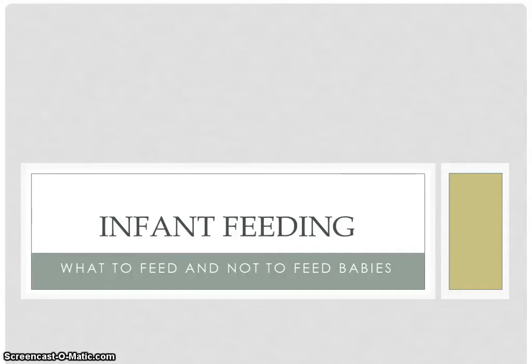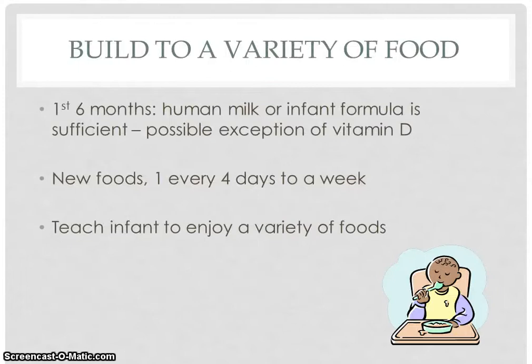In this quick presentation, we will go over the do's and don'ts of infant feeding. For the first 6 months of life, breast milk or formula provide all the nutrients a baby needs. The possible exception to this is vitamin D, and a supplement may be advised for infants.